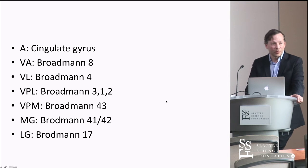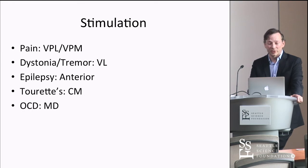Now, why is all that important? Why do you need to know those little subnuclei, many of which we have no idea what they even really do in humans? Well, as some of the earlier presentations showed, pain can be controlled in some folks by stimulating the thalamus, especially VPL, VPM, depending if it's face or body. Dystonia tremor, the ventral lateral nuclei have been used for that. Epilepsy, as you just heard, you can use the anterior nucleus for a spot. Tourette's, the central median, and this has gained a little more popularity recently. OCD, the medial dorsal nucleus, has been stimulated for that. So that's dorsal nucleus in a nutshell.